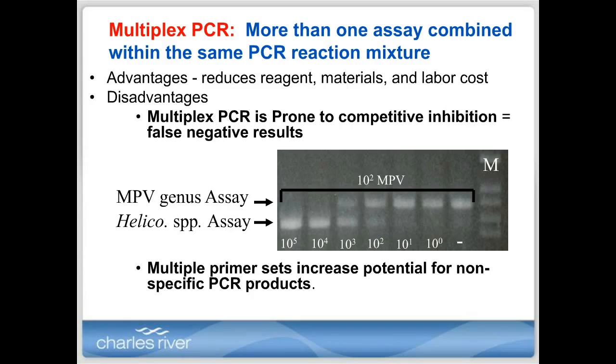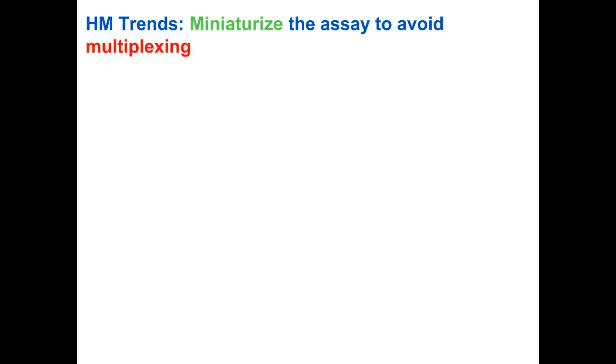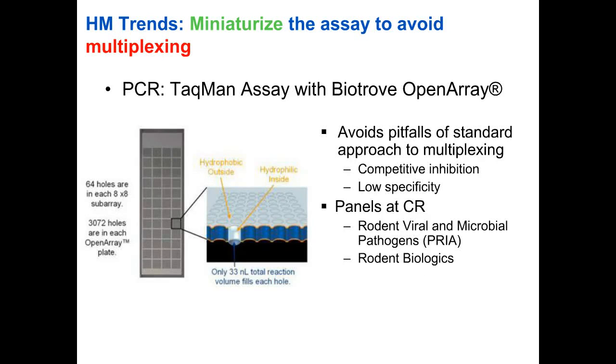And we do frequently, as you will see in later slides, find Helicobacter in the 10 to the 4 to 10 to the 5 range. So it makes it hard to find the MPV. We do not think multiplexing is a good idea. So what do we do? We miniaturize the assays and do them on an open array platform to avoid multiplexing. And this is what we use. On the left, you can see, I'll just sort of draw it here, a size of a microscope slide with many wells.